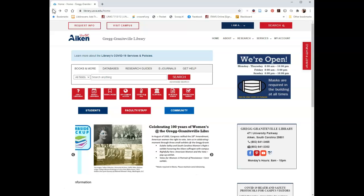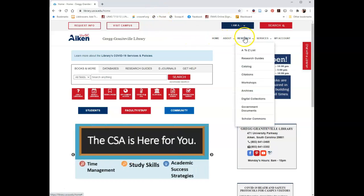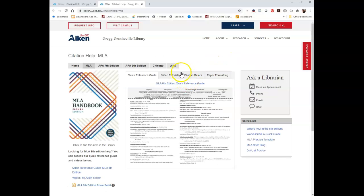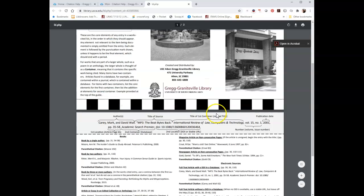Back to the library's homepage, another thing I want to show you very quickly. At the top, under Research, when you mouse over it, you get this drop-down menu. If we click on Citations, we see that the primary citation styles are represented here. So whichever one you're using for your paper, let's say you're using MLA, okay? We have a quick reference guide, which if you click on that, for the MLA guide, it shows you the core elements and gives you a quick rundown of how to use those.